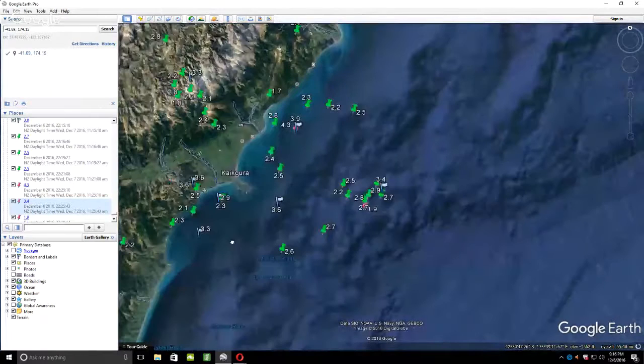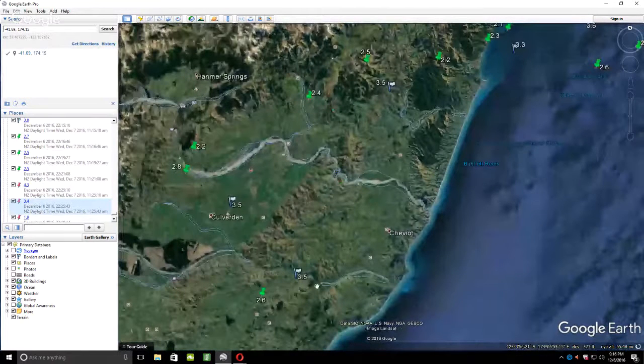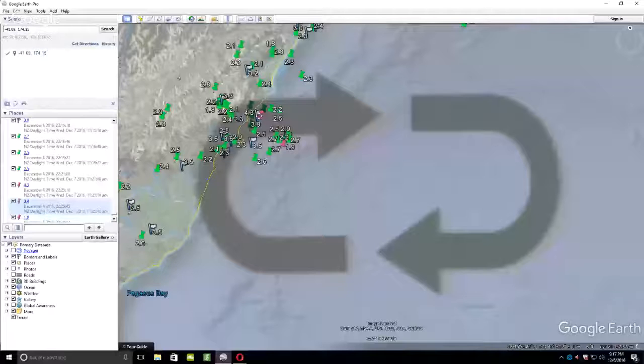This is just to give an update. There were some 3.5s here. Yesterday, what caught my attention was an almost straight line of 4s. There were five that went along the side here. There haven't really been any more 4s in this area today to worry about, other than, I believe, this one here. These two hit in the same area.